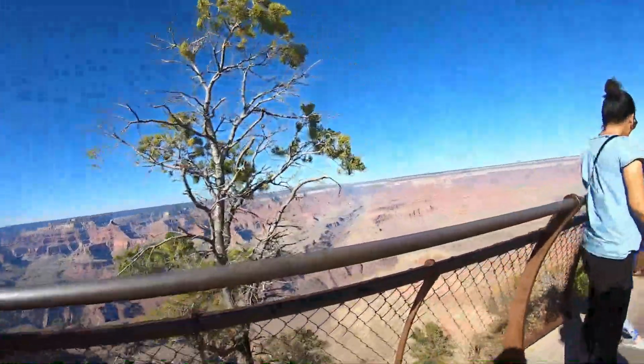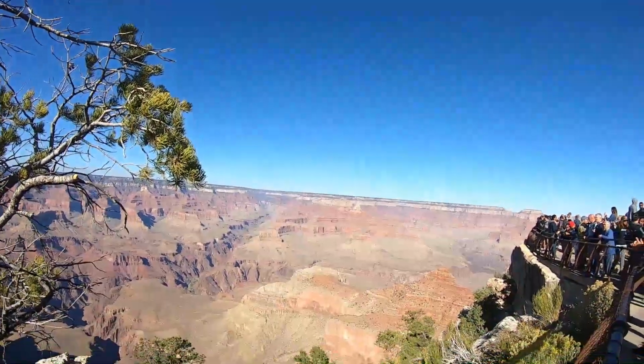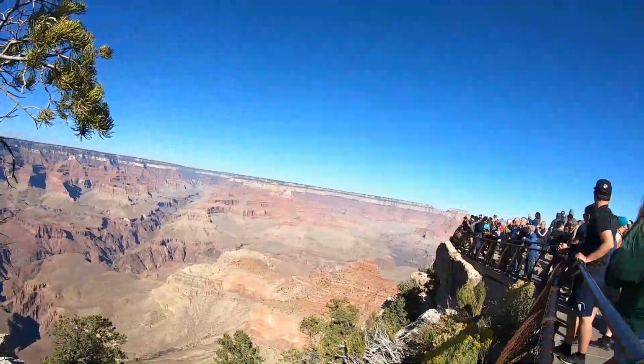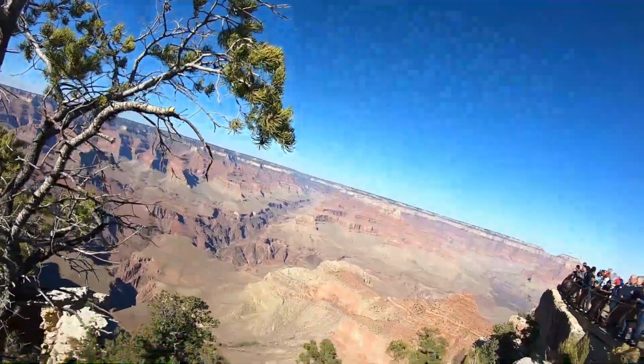Yeah, so here's the Grand Canyon. You can see all the way down to the bottom. All the rocks and the beautiful sedimentary. Really takes your breath away. Lots of people there taking pictures.